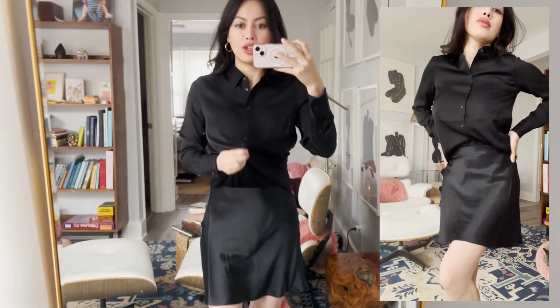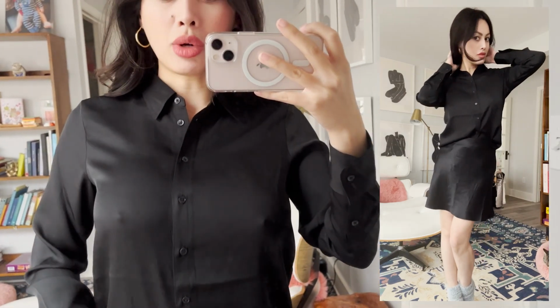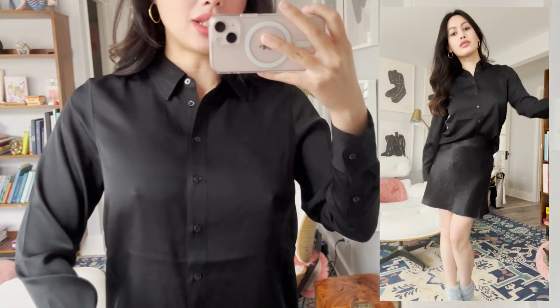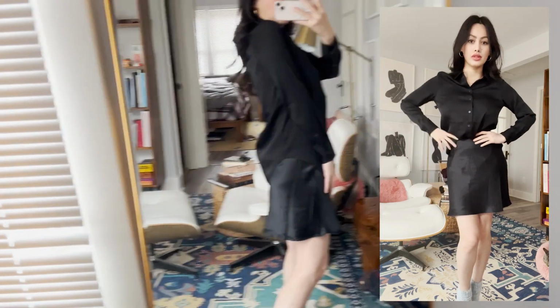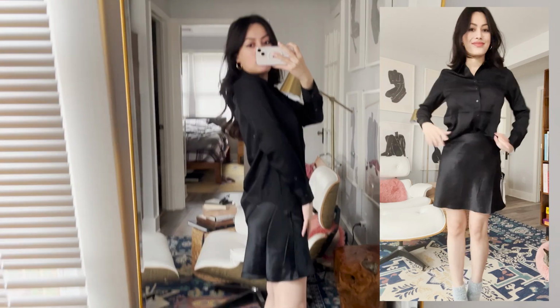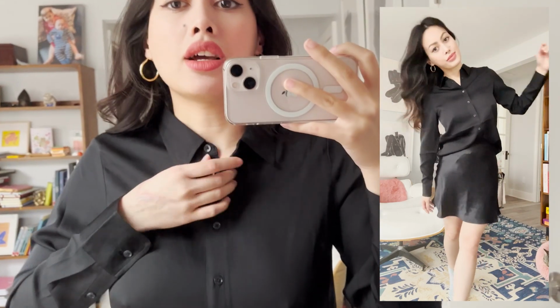And I think it's the item in here that has the most colors. It also has more colors coming out as I have shopped for this over time. I was pleasantly surprised with this shirt because it has a ton of buttons, which is a sign of a high quality shirt. If you haven't seen my video on how to spot high quality shirts, whether it's $100 or $1,000, check it out after watching this video.